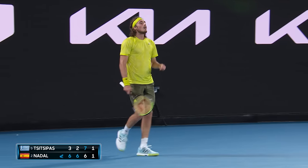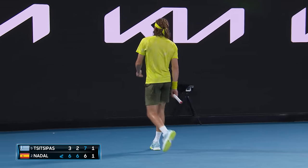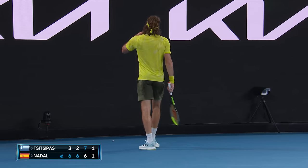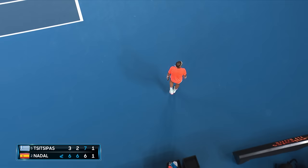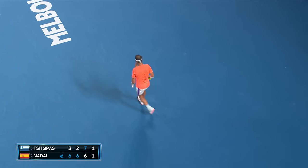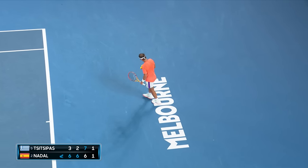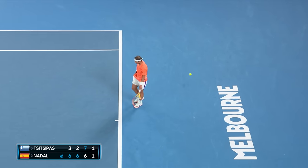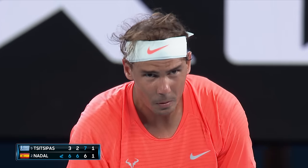Can this be one of those defining moments? Well, he's had one before on here, hasn't he? When he beat Roger, of course, saving those 12 break points along the way. Massive win for him then. Long way to go. But he's certainly trading blows, isn't he? Freewheeling at the moment is Tsitsipas.